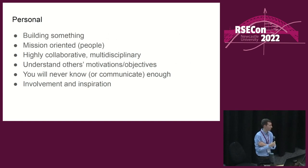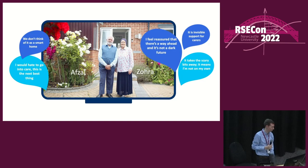Personally, I'm enjoying building something for the long term. I've previously been part of an RSE team, and it's great to be exposed to loads of projects and domains, but often they're very short term. This is interesting because you're working with people, and it's about the consequence of the technology, not the technology itself. How does it help people? What does it enable? And that's been an inspiration for me, being involved with a project that helps people like this.